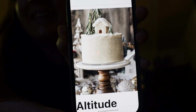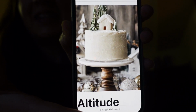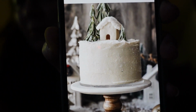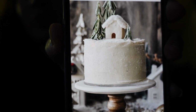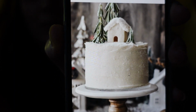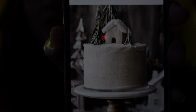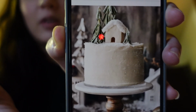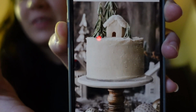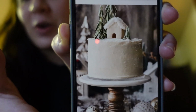This is the cake that I'm attempting to make. I do not expect it to look as beautiful, but I was thinking maybe of doing some gingerbread cookies or something on top instead of that little house. We'll see. I don't know if I'm going to be able to make cookies and cake tonight. That seems a bit lofty, but my goal is to get the cake done, and hopefully it looks half as good as this. Okay, I'm gonna get all the ingredients together and then let's get started baking.